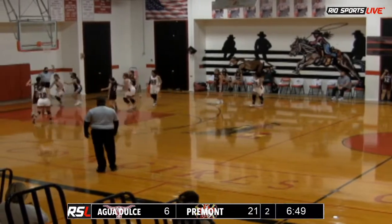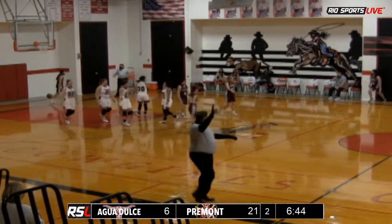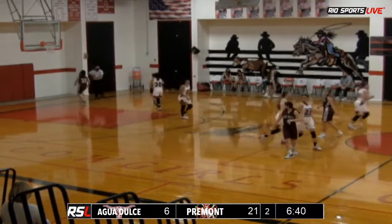Cowgirls will inbound, 7 minutes in the second quarter. Gondou gets it to Garcia. They look to the low block and they call it travel on Menchaca. Subs check in for the Lady Longhorns.